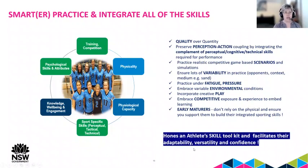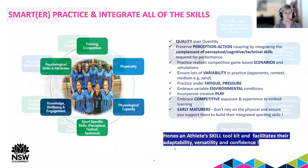If you support and advocate smarter practice, so more about the quality than the quantity, and considering these tips, it will really help to hone your athlete skill toolkit and facilitate their adaptability, versatility, and confidence in competition.